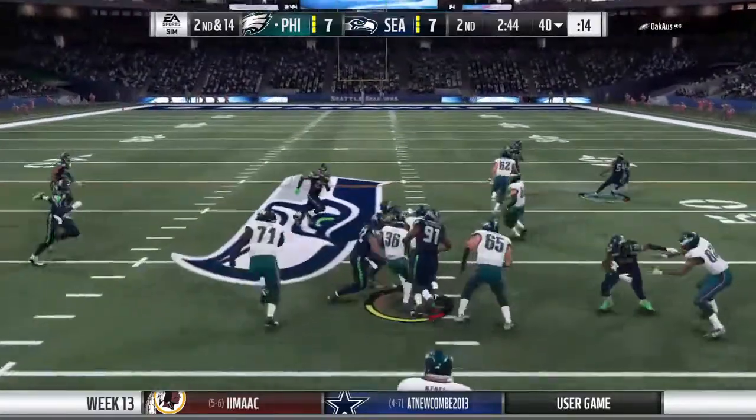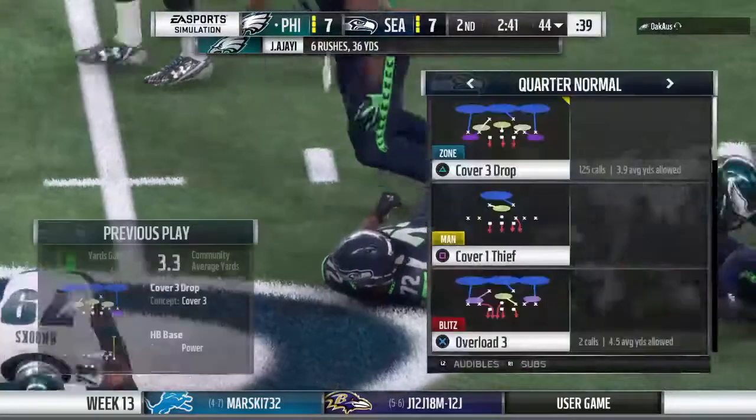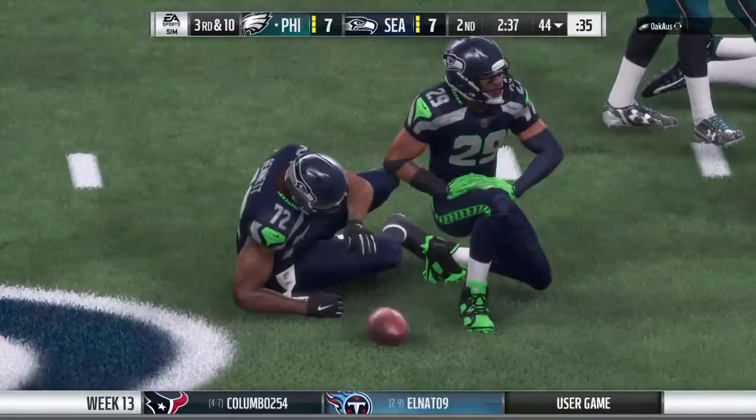They'll run it now out of the gun. And he's going to take this one up only to about the 44-yard line. 3 yards on the pickup there, and they've got it back to 3rd and 10.